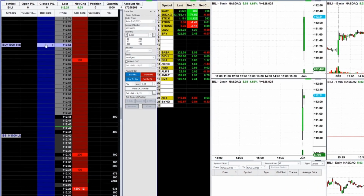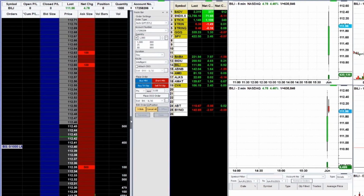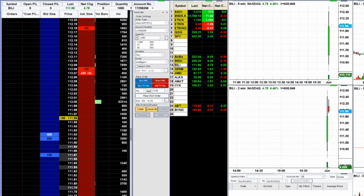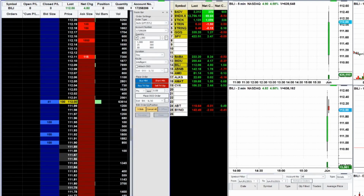Guys, the spread is what's bugging me on Billy. Billy, 112.50 by 111.50, almost the same trade. 112.50 by 111.50. Trying to get the post out. There you go. Not 11.50, 111.50.